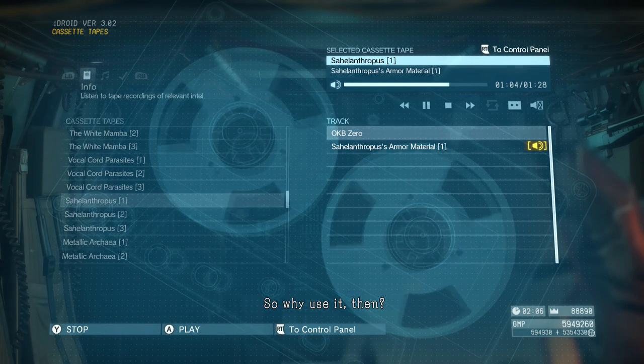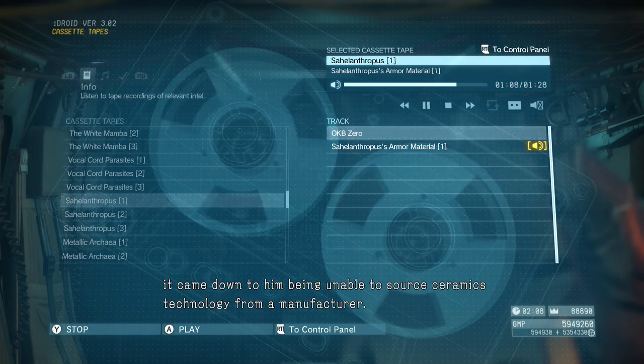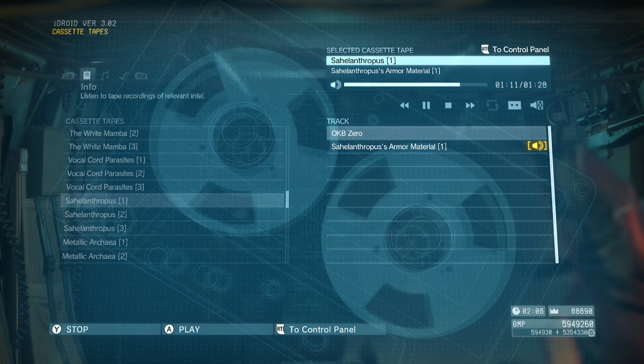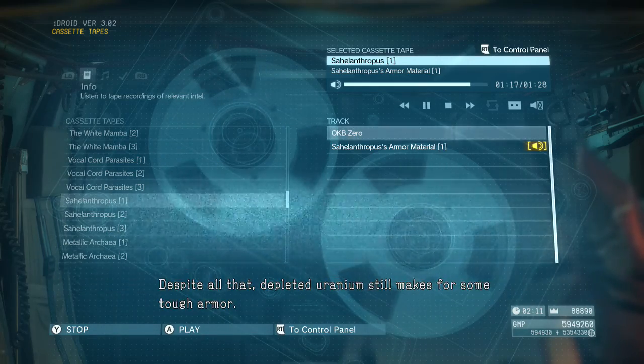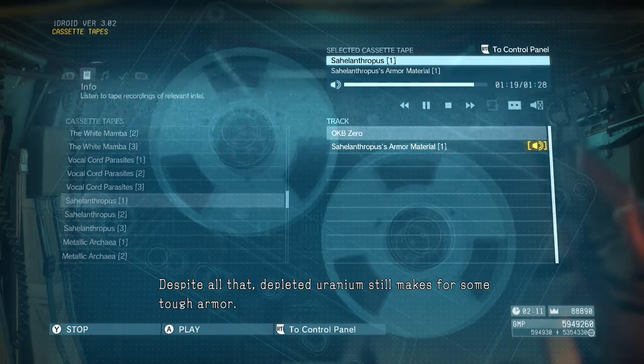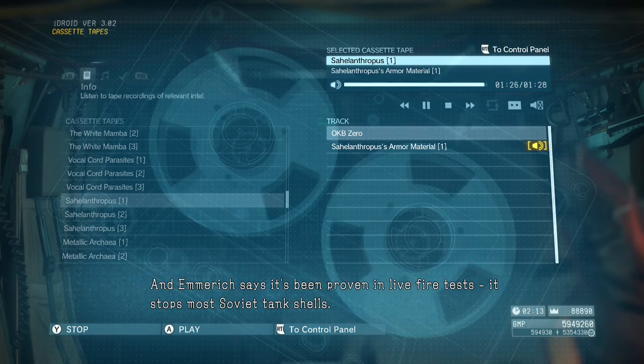So why use it then? According to Emmerich, it came down to him being unable to source ceramics technology from a manufacturer. Plus, given that it's an upright walking vehicle, he wanted to reduce the bulk of certain areas. Despite all that, depleted uranium still makes for some tough armor, and Emmerich says it's been proven in live fire tests. It stops most Soviet tank shells.